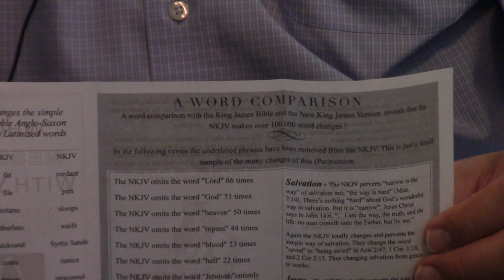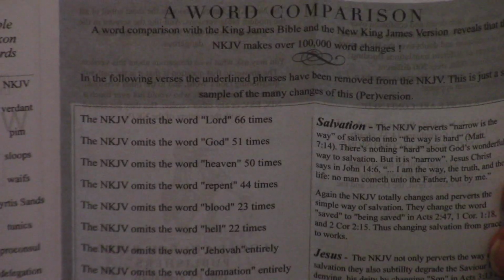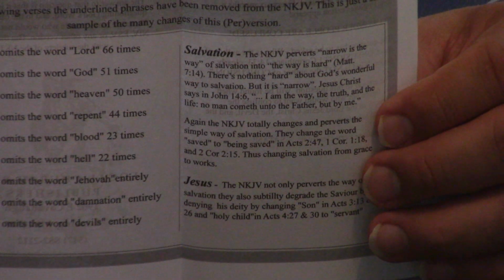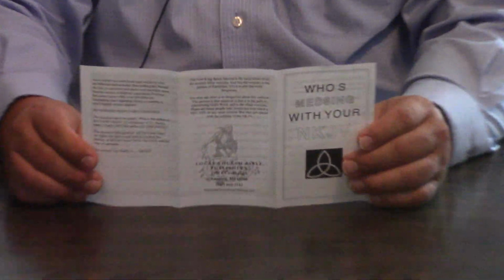Now, a lot of people use the New King James Version, even those that are Textus Receptus people, Received Text people, Byzantine Text people, which is Van Sadin's majority text, which is only 421 manuscripts out of many thousands. But they tend to really like the New King James.